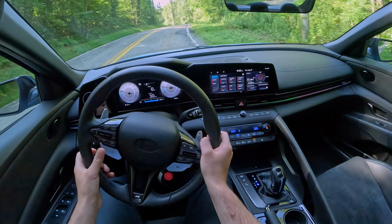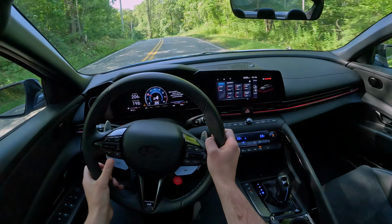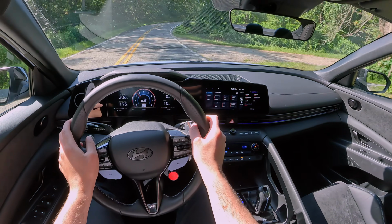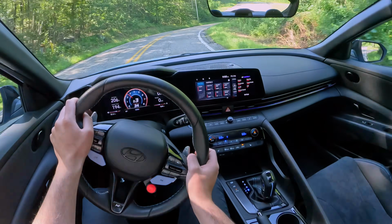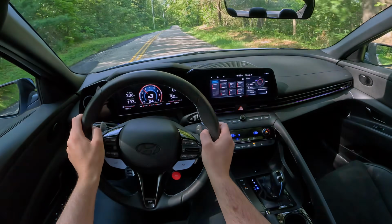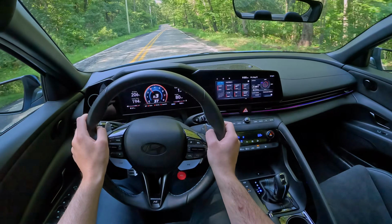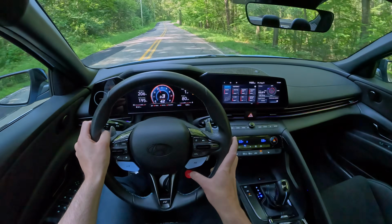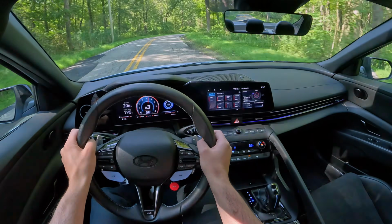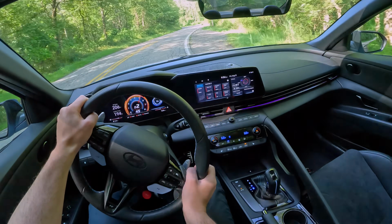We can put it into the custom mode that I have pre-programmed. It's gonna disable ESC, so we have to hold the button to confirm it. We have our engine, steering, suspension, transmission, and most aggressive modes. e-LSD is in sport, ESC again is disabled, exhaust sound in sport. We can use the NGS mode to get a little bit of extra power, and wow, this thing flies.